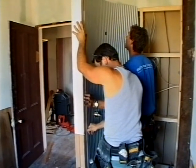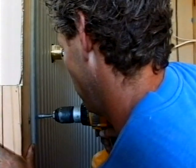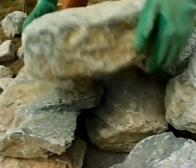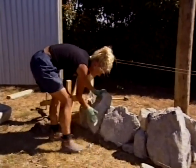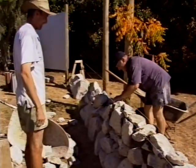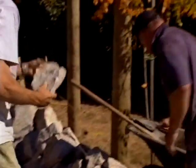In the shower, the boys are fitting baby corrugated iron, making sure they use stainless steel screws. In the garden, Sarah's flexing her muscles, creating what looks like a homage to druids. This stone wall needs a good dollop of cement between each layer and some burly blokes to lend a hand.